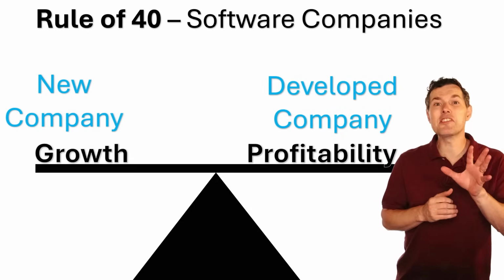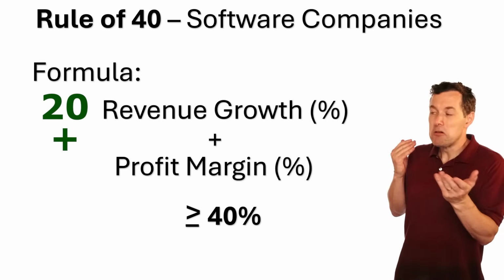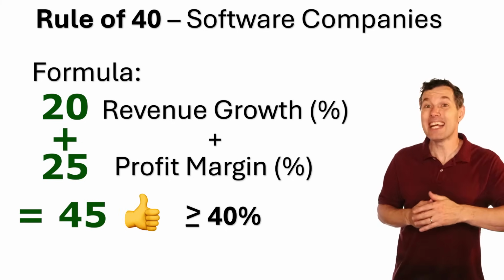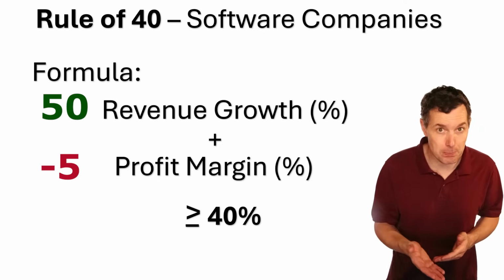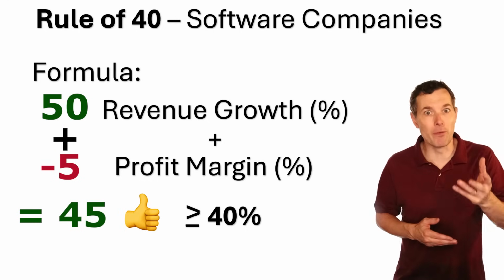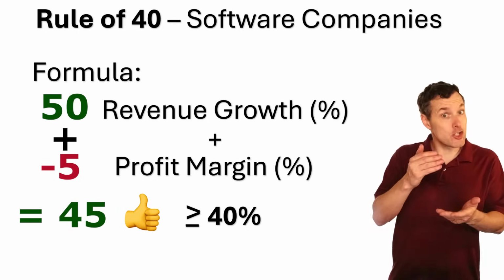To simplify a bit, let's look quickly at the formula. So if it's a 20% revenue growth and 25% profit margins, that's greater than 40%, it works. In fact, if you're losing 5% a year, but you're growing revenue at 50% a year, again, that's above 40%. Therefore, for the Rule of 40, you would get a check.